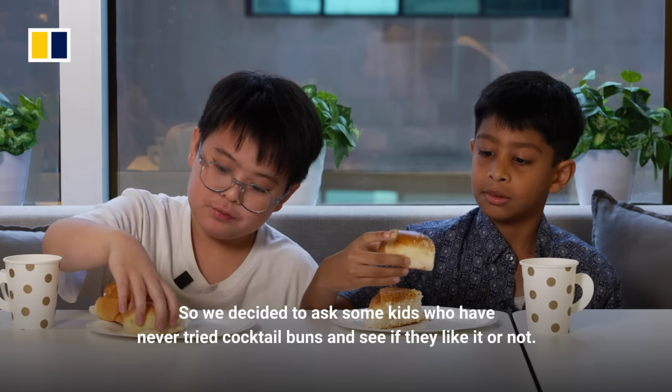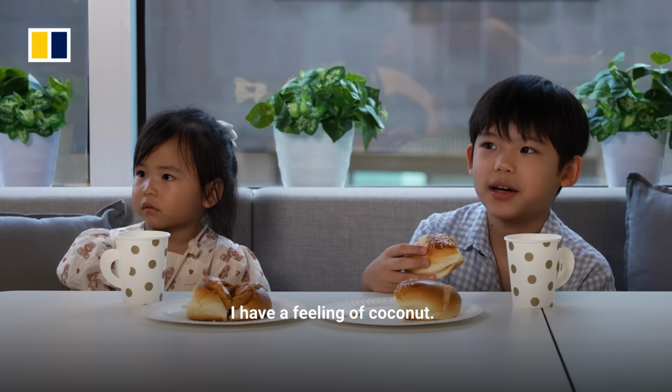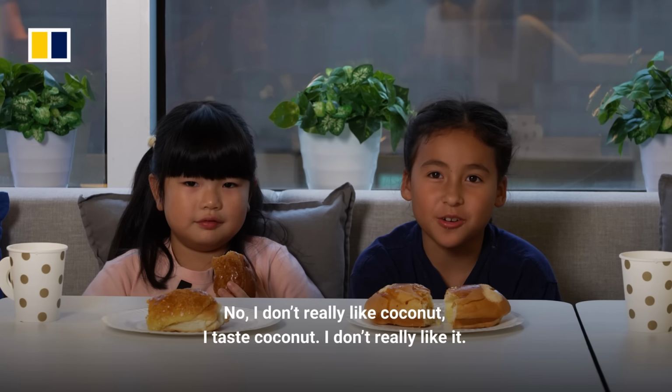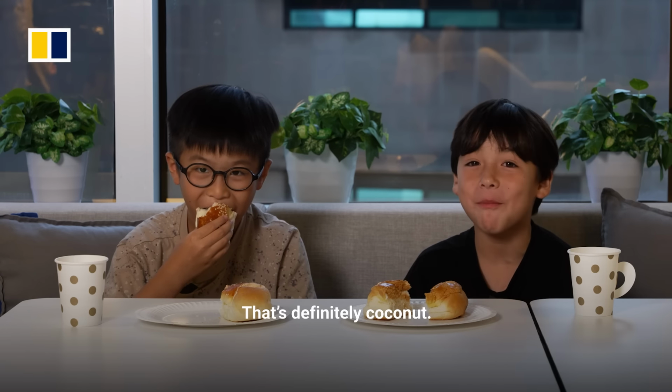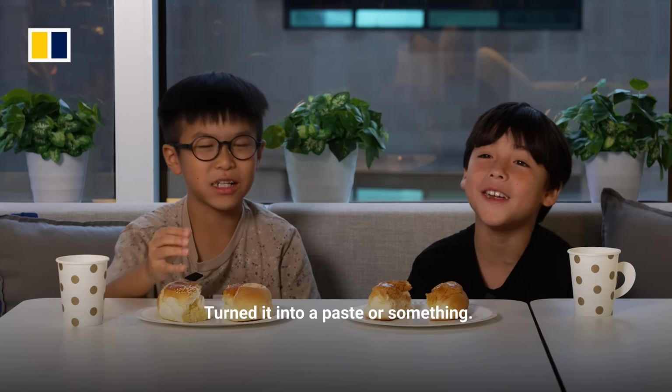So, do you know what's inside a cocktail bun? I have a feeling of coconut. No, I don't really like coconut. I taste coconut. I don't really like it. That is definitely coconut. I like it. Maybe they smash the coconut. Turn it into paste or something.